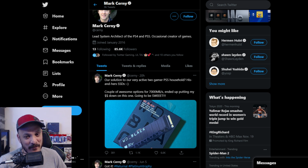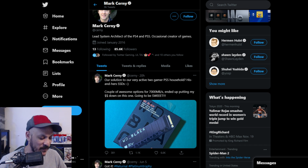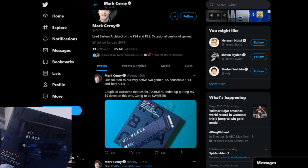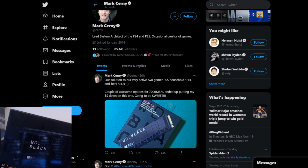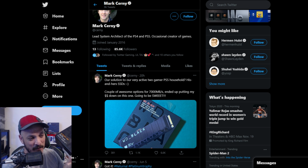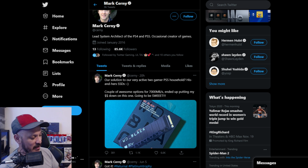Mark Cerny himself even posted a tweet saying, our solution to our very active two-gamer PS5 household, his and her SSD, a couple of awesome options for 7,000 megabytes per second. Ended up putting my money down on this one. Going to be sweet. This is a Western Digital Black NVMe SSD. I do have a Western Digital Black external drive that I use to keep my PS4 games on, so I can play my PS4 games directly off of the external drive on my PS5 to help save space on that end.